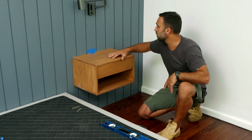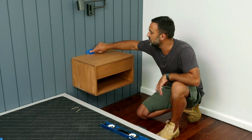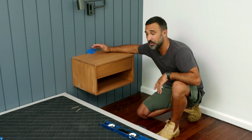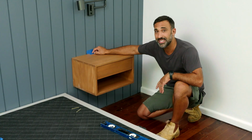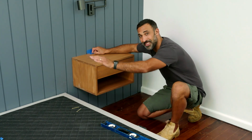To attach our floating shelves, I just put a couple of noggins behind the wall before I clad it. Now, a good tip is just use some masking tape. That sets the height for you, and also it tells you where the centre is. You just need to make sure when you are setting the height that you take into consideration the mattress.